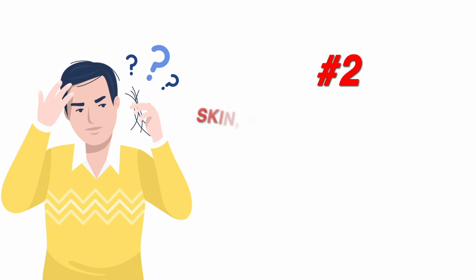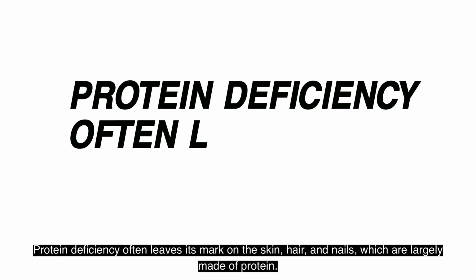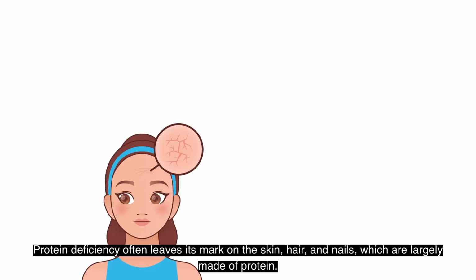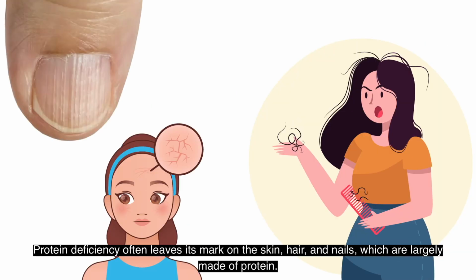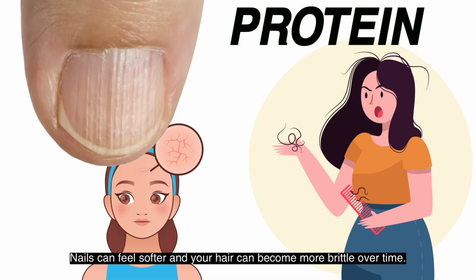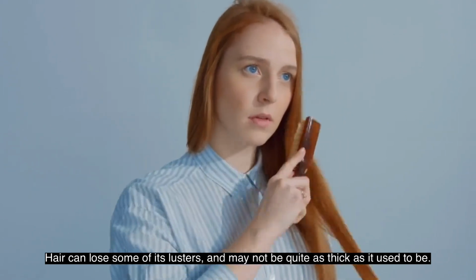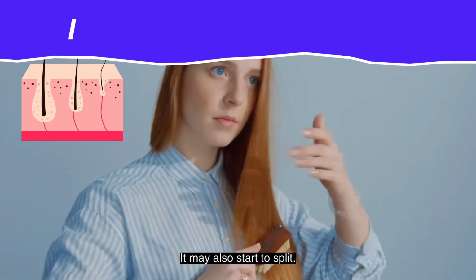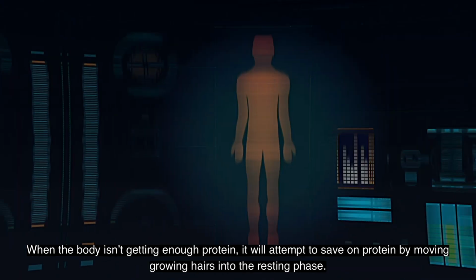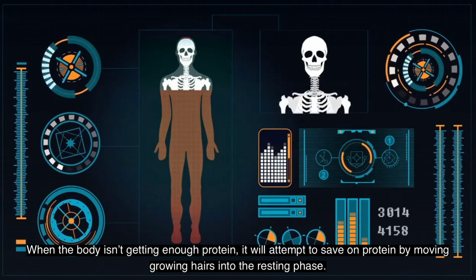Number 2. Skin, hair, and nail problems. Protein deficiency often leaves its mark on the skin, hair, and nails, which are largely made of protein. Nails can feel softer and your hair can become more brittle over time. Hair can lose some of its luster, and may not be quite as thick as it used to be. It may also start to split. When the body isn't getting enough protein, it will attempt to save protein by moving growing hairs into the resting phase.